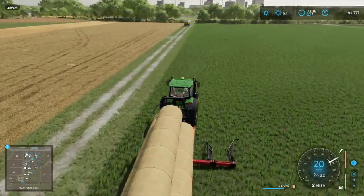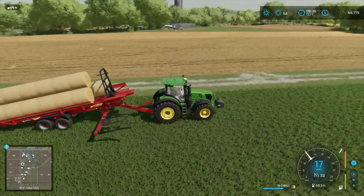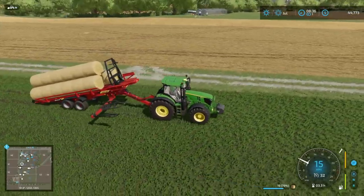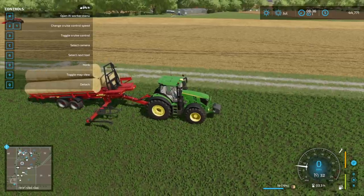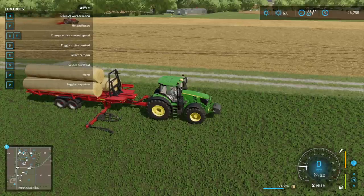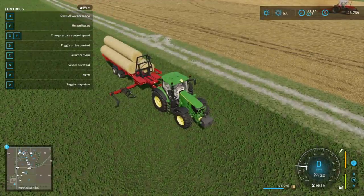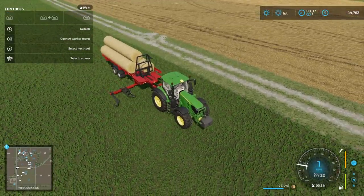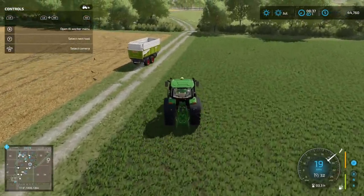I'm not exactly sure. Oh, no, no, no, no. I don't want to. No, no, no. How do I? Oh, abort unloading. Yes, that is what I want to do. Is it B? I guess I'm going to have to detach. I don't know why it's not letting me fold up the arm there.